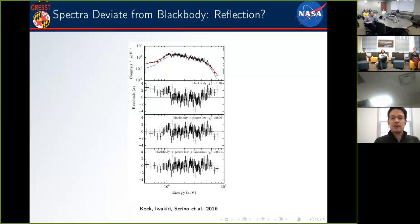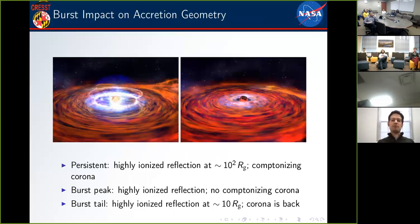So what I did is I used that interpretation with reflection models and an extra blackbody component to fit the burst spectra throughout the entire burst. And that gives us a picture of what is going on with the different accretion components as the burst goes off. So there are 3 times when we have some measurement. There is the persistent measurement that we had. There's a MAXI spectrum from the burst peak. I analyzed that, and then there is the burst tail, and those are the Swift XRT spectra that I just showed you.